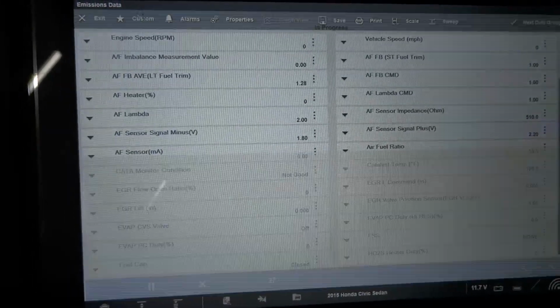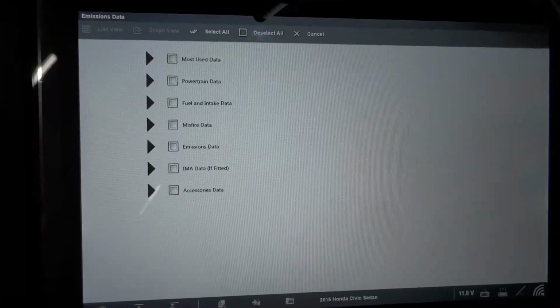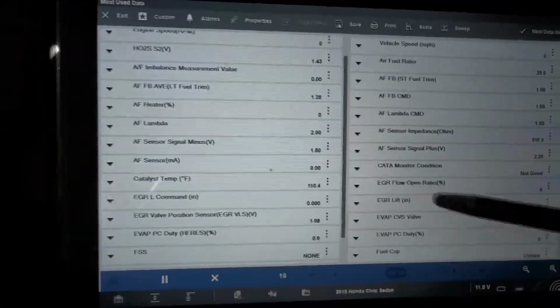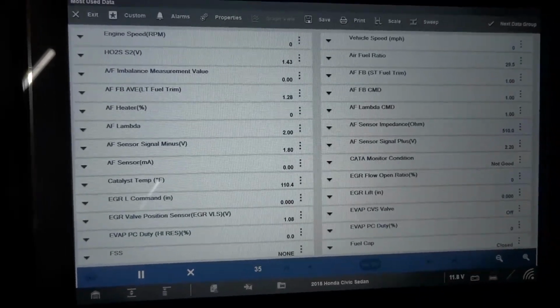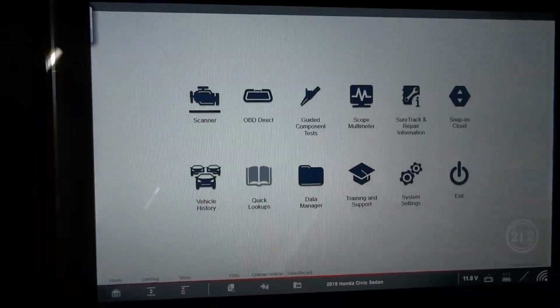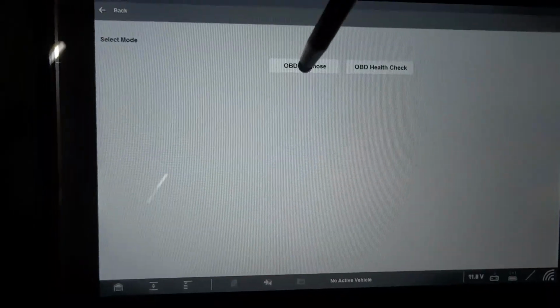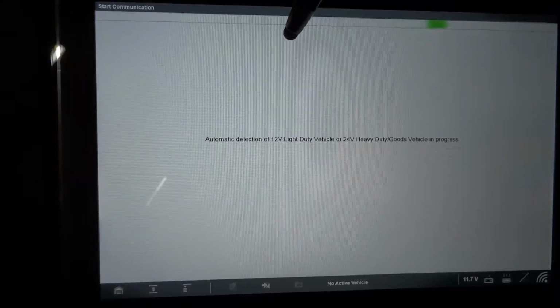So we're gonna customize this list. I just wanna look at the data PIDs that are relevant to what we are doing. So let's deselect this. So we're gonna select the emissions data. Let's list this. Wow, this is weird. I don't know why it's not letting me just select a couple of data. So what I'm gonna do is, instead of using the OE side of the scan tool, let's go to the generic side, okay? So let's go to the OBD direct. I think over here we should be able to customize this data.